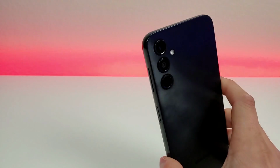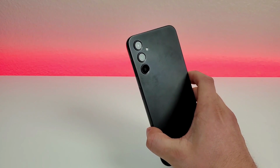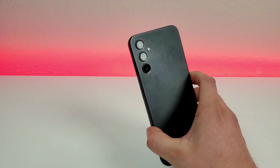I think the only thing really that's missing on this device, which we actually do get with the successor to this phone, is an ultra wide angle camera. But unfortunately, that feature is not present here with this device.